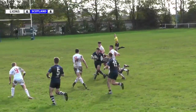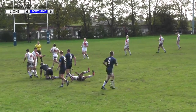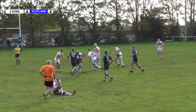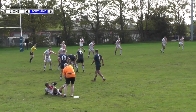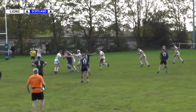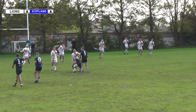Scotland looking more dangerous as the game wears on. Punton twisting and spinning, plays this ball to May, who darts away. Takes the challenge of Josh Milne. Punton at dummy half once more, pops it to the right. Elliot Campbell with the drive. They're making huge dints in this England defence now.